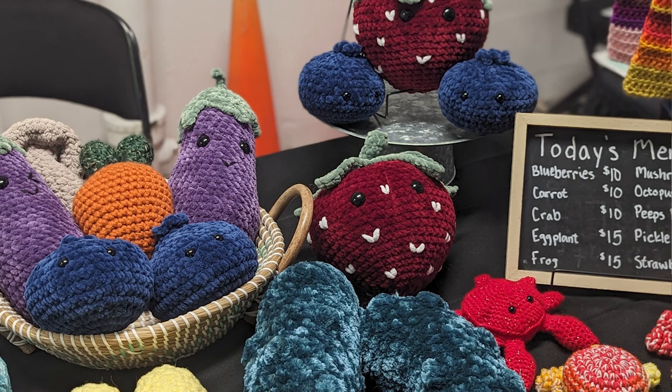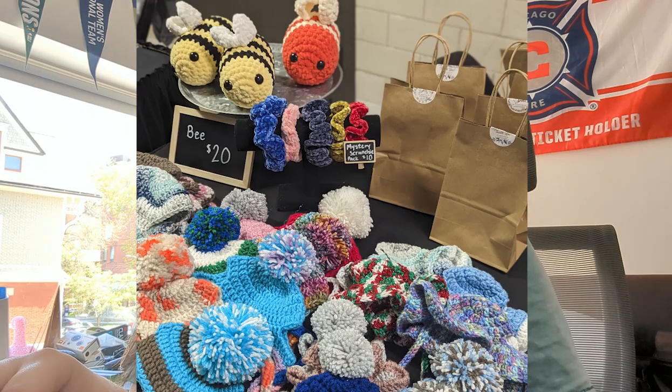Other than that, a couple of items that I sold that weren't on the top list, I did sell some foods. I had a little menu set up, which I thought was really cute. So there were the eggplants, the carrots, the blueberries that sold for that. I also actually sold 2-3 bucket hats for the dogs. They were all the small ones, so the cheaper ones, but that's fine.